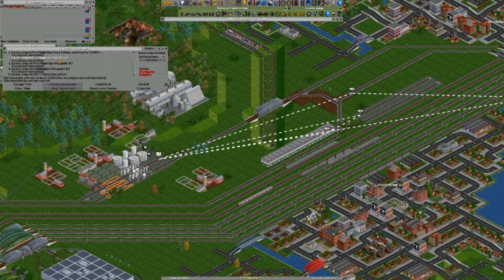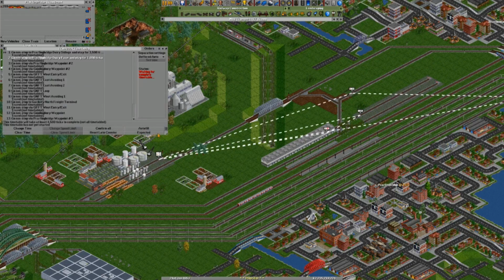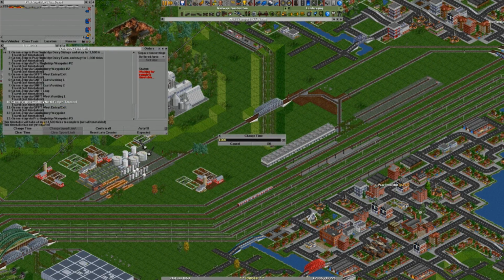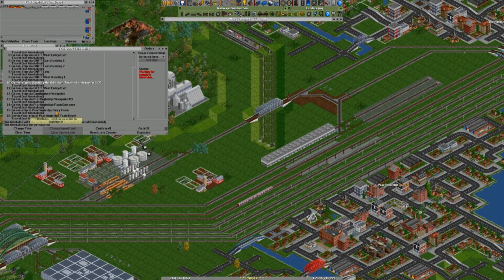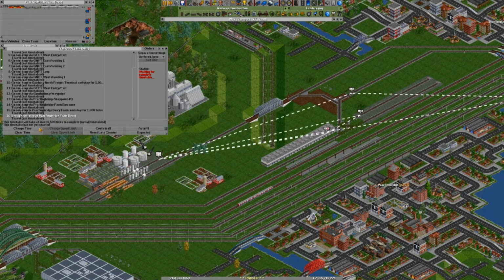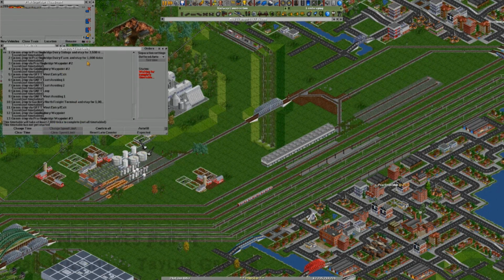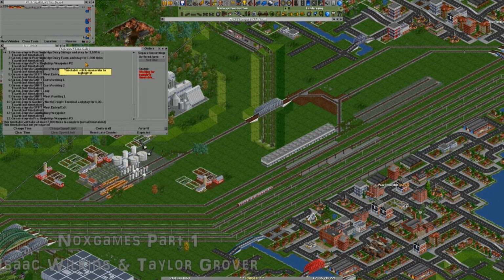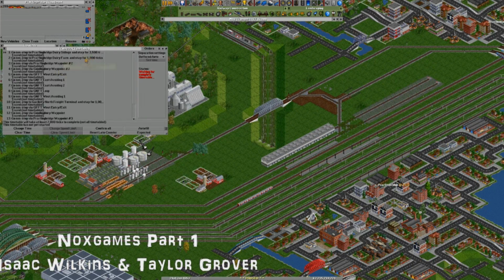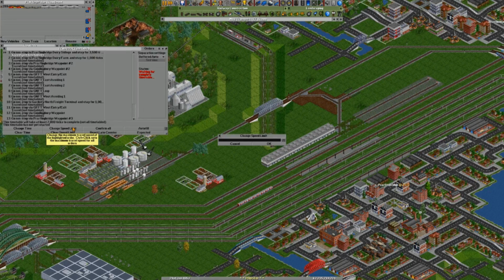So that's going to be 3,500. This one here is going to be 1,000. This one here is going to be 1,000. And this one here is going to be 1,000. And this one here is going to be 500. Now this is nowhere near long enough to be realistic, but it's long enough so that the train stops, it unloads, it reloads, whatever, and it has time to do that, which is why I've done it like this.